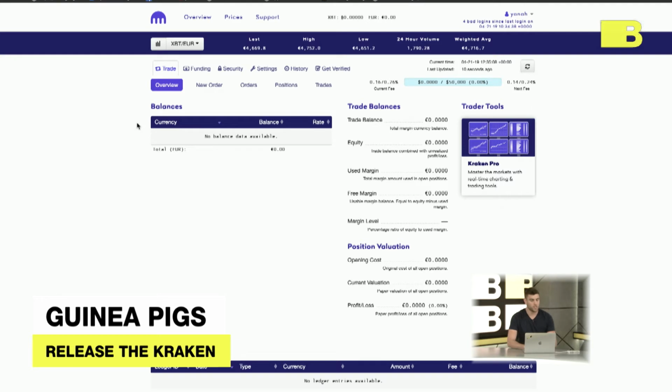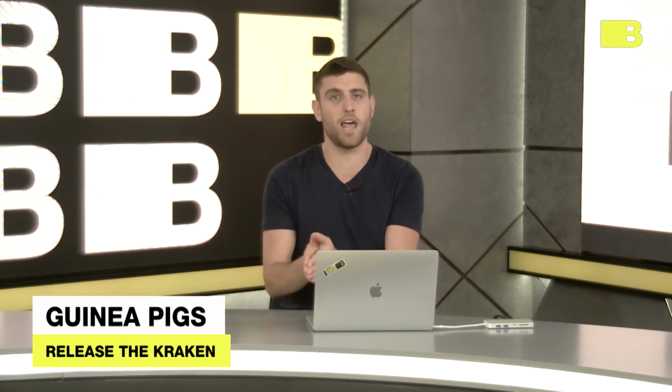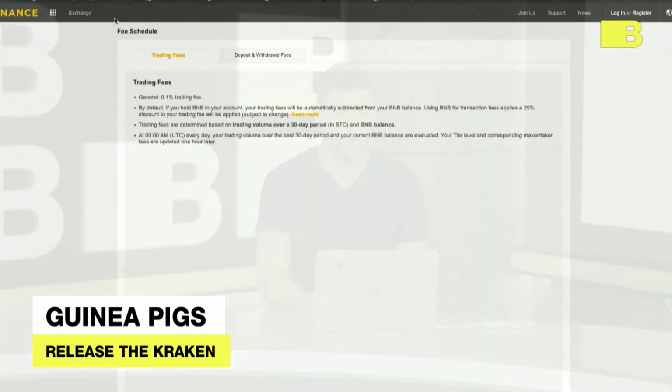Now, another interesting thing is when we come to the fees. Binance is the market leader, and I have no connection with Binance. I have an account with both Kraken and Binance, but the reason that I believe that Binance pulls away is when it comes to fees. Especially with Kraken, they kind of clear the board here.